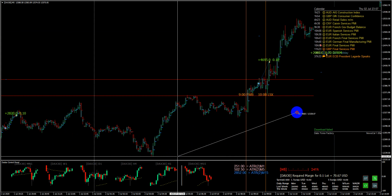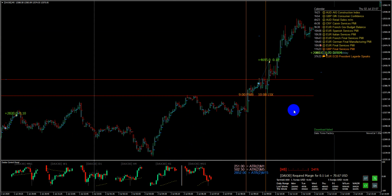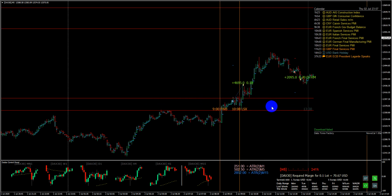As for the DAX 30 index, at least for me, it was pretty clear that the market is breaking the resistance and going up, as I had said yesterday, at the end of the daily recap. Anyways, I decided to get in at a minimum lot of 0.1, and the market initially went sideways, then bounced off and started going up.